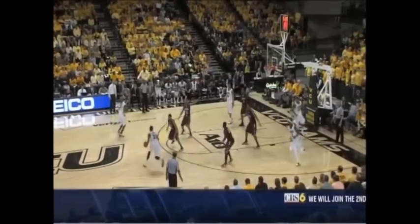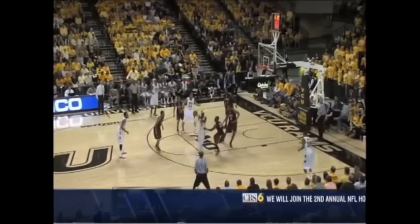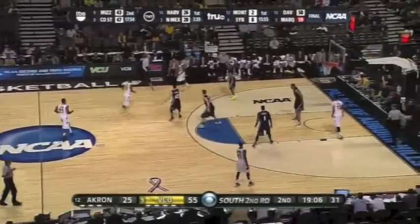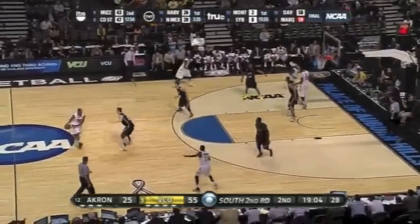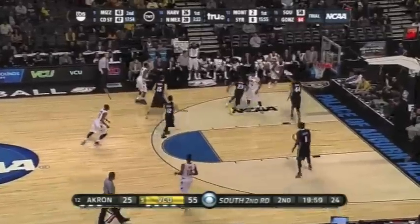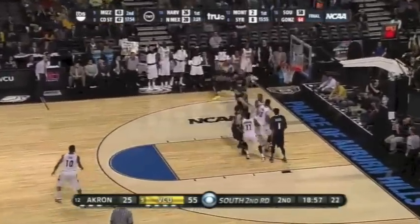So we mentioned that turnover percentage. VCU right around 29%. Fordham's turning it over on almost 31%. That 25-point margin at the break, it looked like a freeway exit. And you saw Kretzer involved in that play, unable to get free for some open looks.